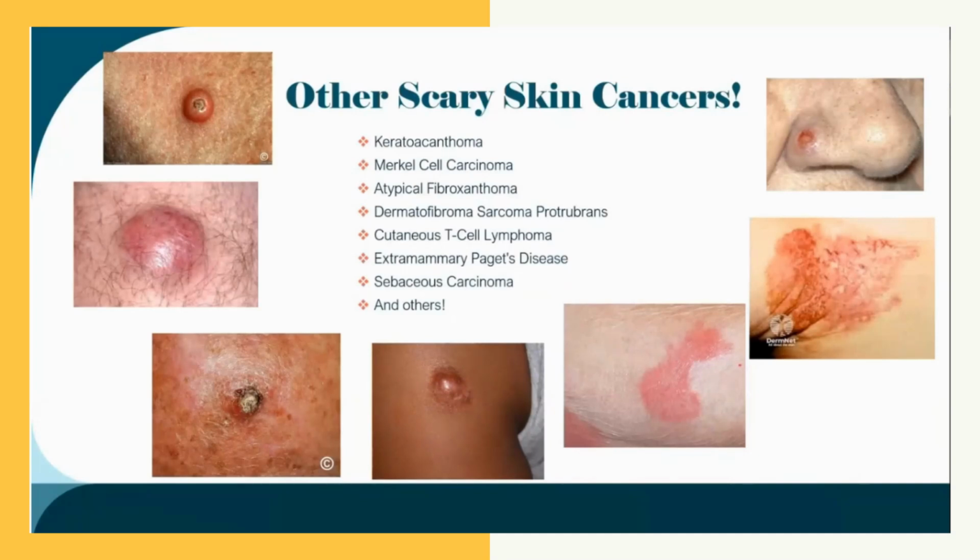These other ones: atypical fibroxanthoma, dermatofibrosarcoma protuberans, which always makes me feel really smart when I say that, and extramammary Paget's disease. Paget's disease is usually a breast cancer, but you can get it other places. The common place is the groin for men. These are the ones where you get the jock itch that never goes away. They use ointments and creams and nothing ever gets better. And then sebaceous carcinoma is the one up on the nose, and the one down here up on the side.